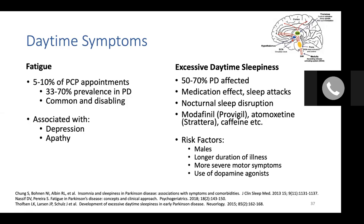And then as far as prescription medications, there's things like Provigil or Strattera. Sometimes insurance companies like to deny these medications, but if we need to use something to perk our patients up during the day because they need to function at work or something like that, then we use them. But again, it can be difficult to get covered by insurance sometimes. And then caffeine, good old caffeine.